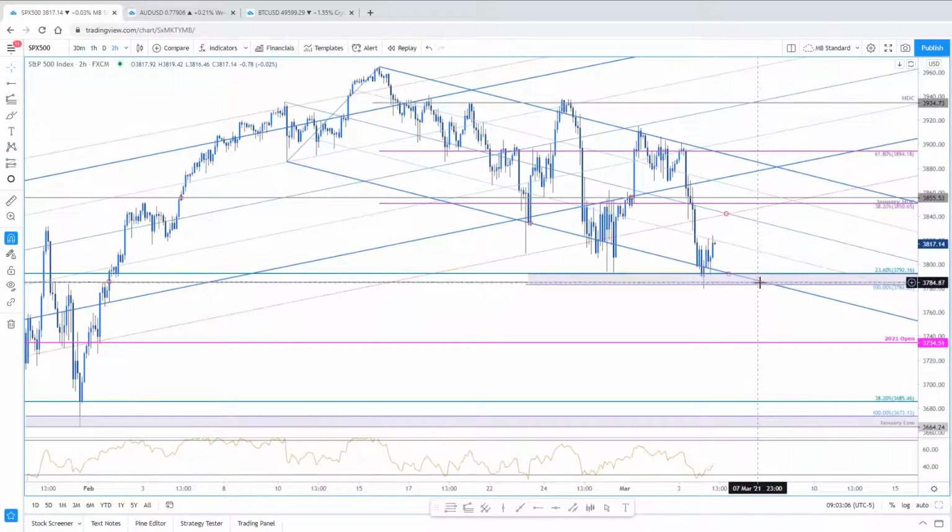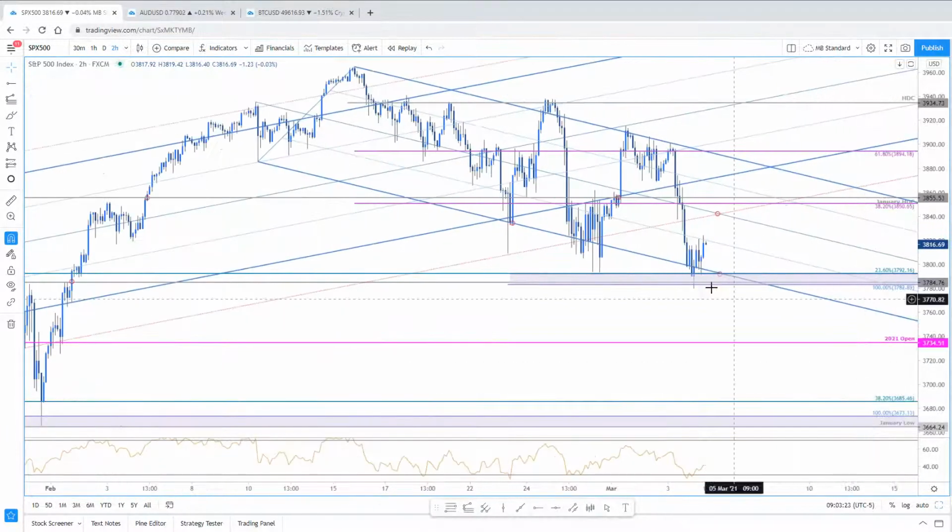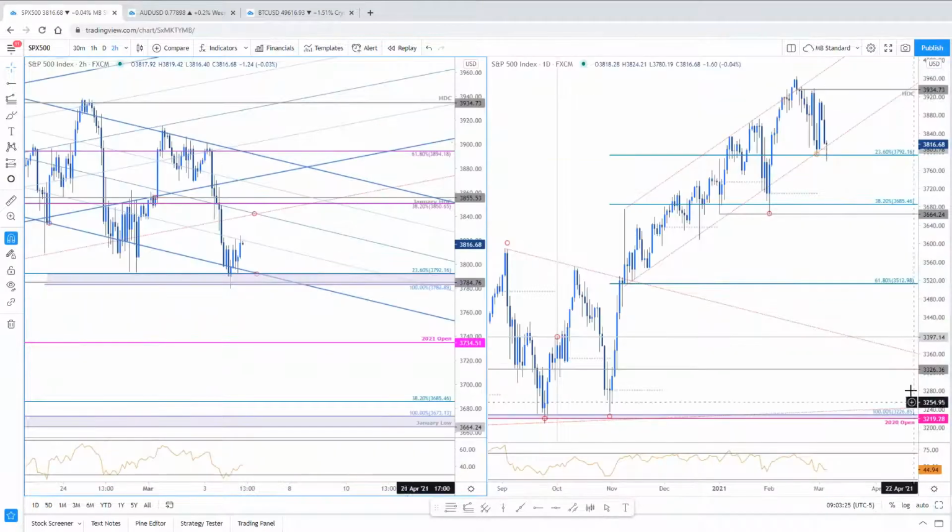But if we are heading lower, failure ahead of 38.55, 38.50, downside break from here, I don't really have anything till 37.43. You might want to test that low there, maybe 37.50s, but it's really 37.34 if we break here. This is big, huge, huge region.